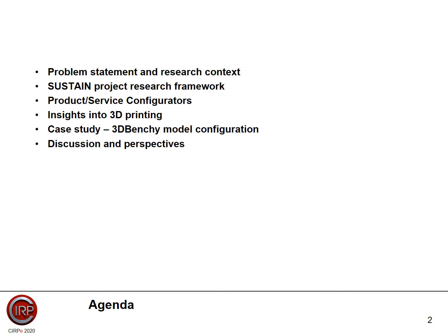So today we'll have a look at the problem statement and research context with a focus on the SUSTAIN project research framework. Afterwards, we'll provide some insights into product service configurators and into 3D printing. Then we'll move to the case study about 3D benchmark model configuration before moving to discussion and perspectives.